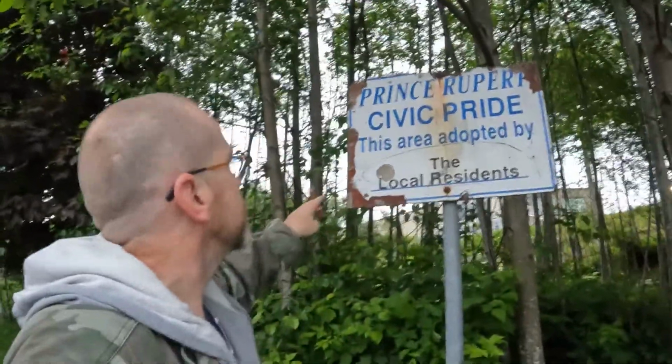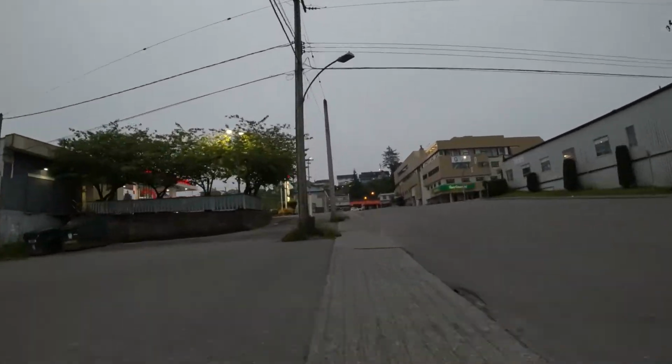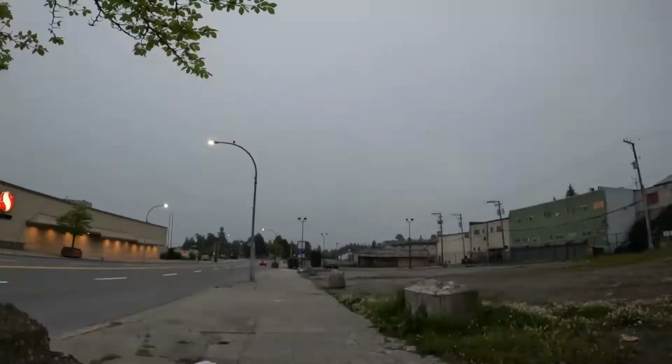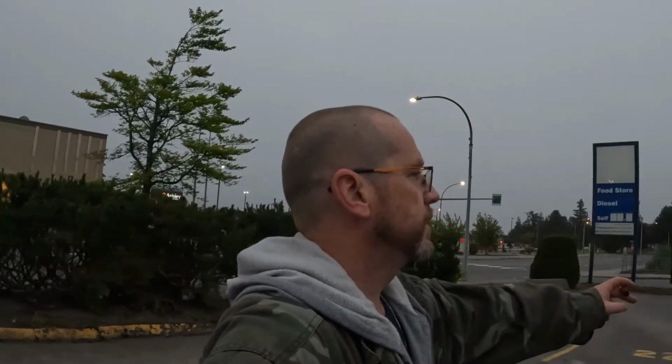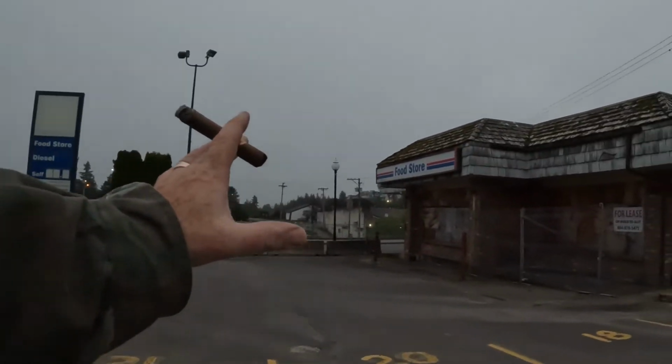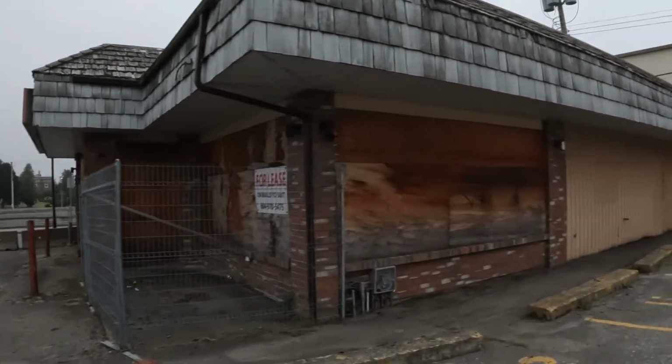Okay, I think something needs to be said about this sign. I think the local residents should probably band together and kick in for a new one. I was told to be very careful when going around Prince Rupert, especially early in the morning. I was warned. Let's try and find some grit and grime. Let's get to the back alleys of Rupert and see what we can find. Ooh, lovely little food store for lease or build to suit. I'd say it's time to build to suit.